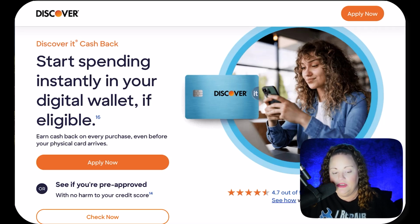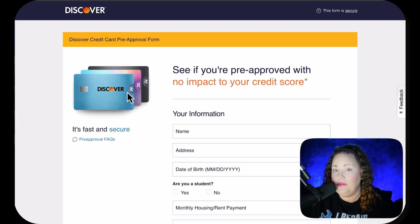But Discover is great for their credit cards. They are also really great for their personal loans. They have a lot of different options in regards to credit cards, not just for the starter secured card option, but they also have more established credit options. They have student credit cards and much more. Another thing that I like about Discover is it's a pre-qualification, meaning you can see if you're pre-qualified right on their website with no hard impact to your credit score.